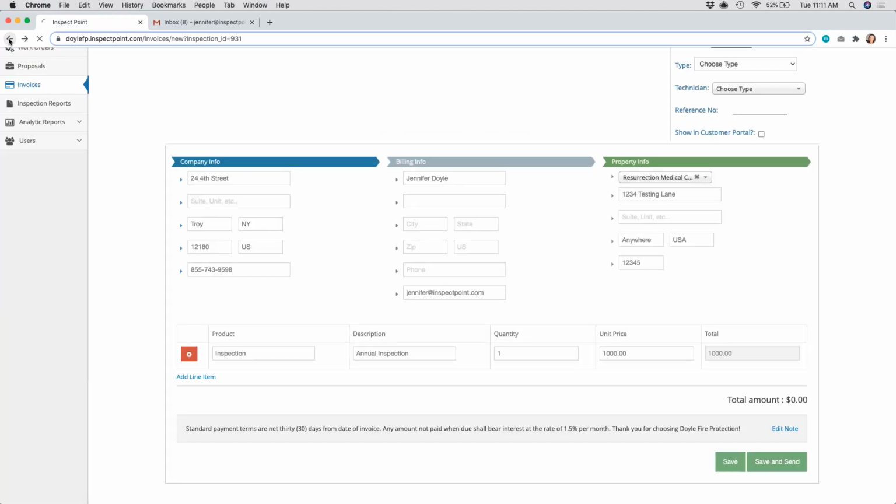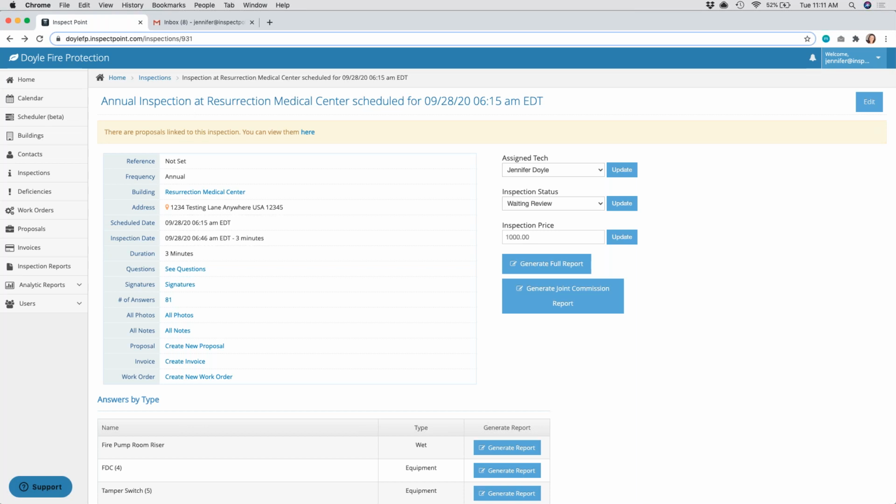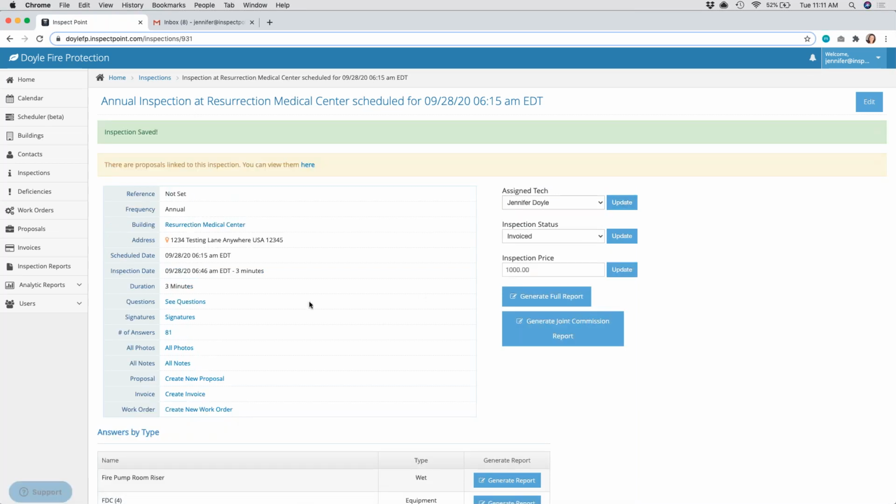I'm just going to hit the back arrow to get back over to that inspection. As you can see, the invoice is already out the door within a couple of minutes after the inspection report is out the door. Now, something that's a little bit more time consuming to do: your proposals. As we looked at this one inspection, we saw a deficiency. I want to create a proposal while it's top of mind, so I don't leave this inspection missing something. So I'm going to change this status to invoiced because I know that I've invoiced on this. And before I move off of here, I want to create a proposal.